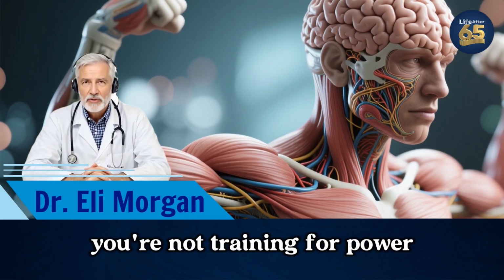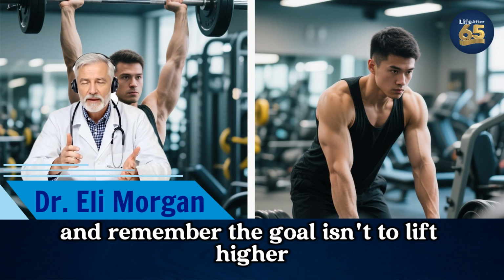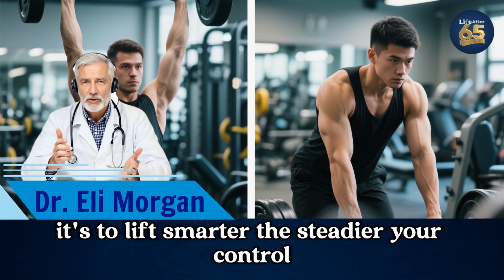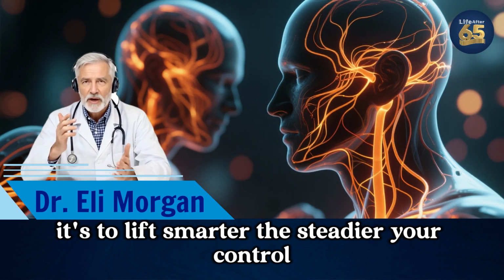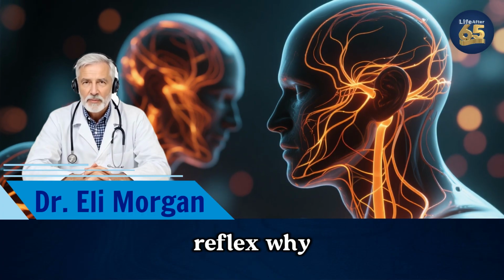You're not training for power, you're reprogramming precision. And remember, the goal isn't to lift higher, it's to lift smarter. The steadier your control, the more your nervous system locks in that stability reflex.